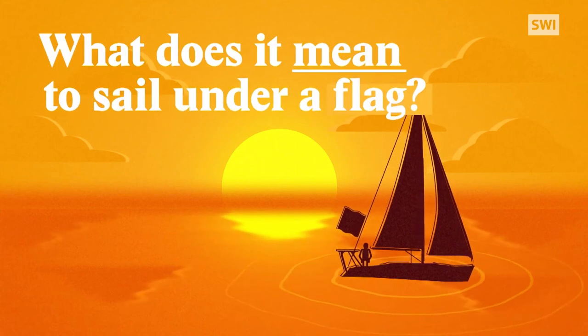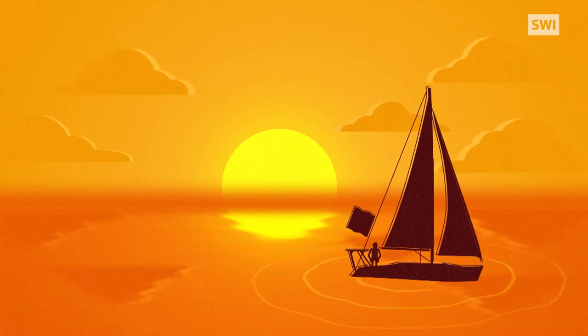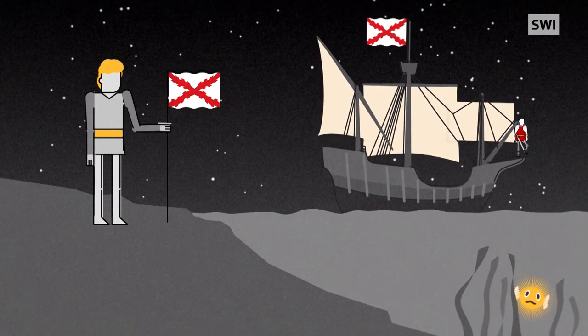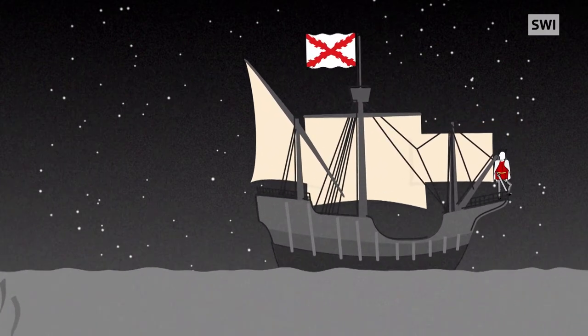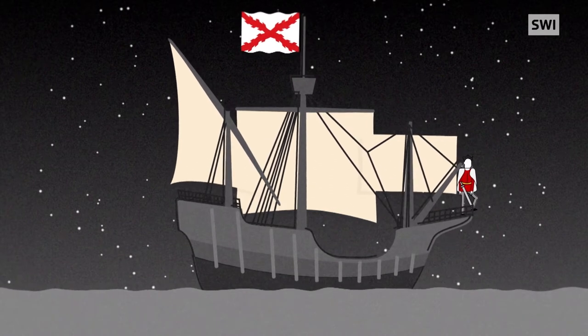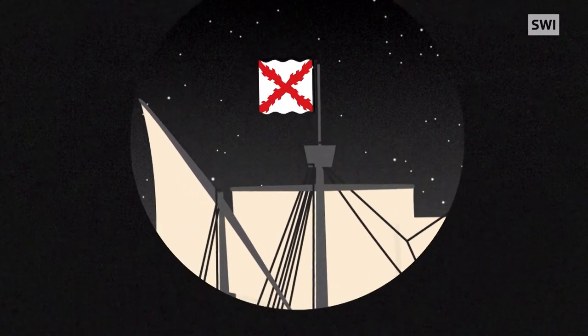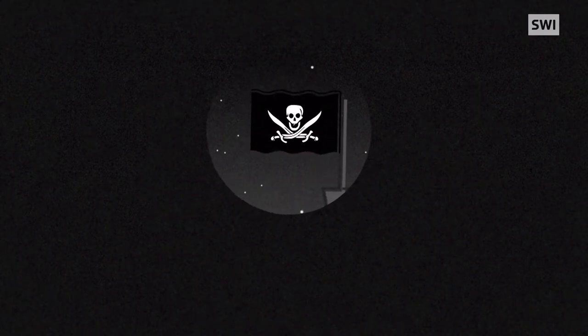What does it mean to sail under a flag? On land, all kinds of flags flutter over us, but at sea, you sail under a particular flag. The origin of this probably goes back to the Age of Discovery, when it was important to know whether other vessels you met on the high seas of the world were friends or enemies.